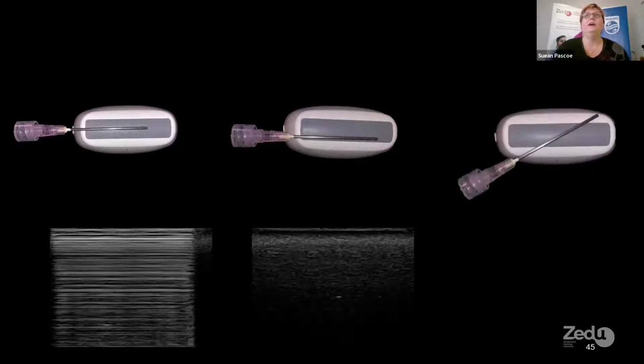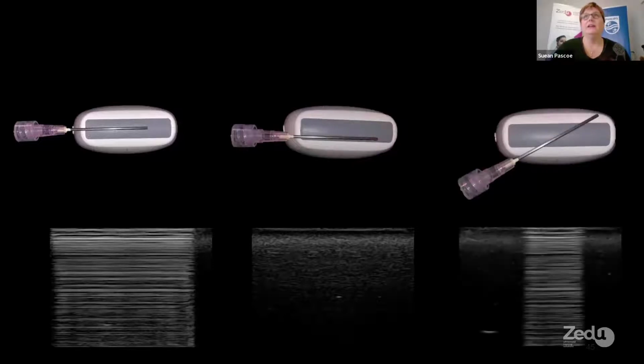And if we're a little bit oblique, and I've exaggerated it here, you only see the needle where it intersects the ultrasound beam. And this last example here is probably the most common problem I see people having, insofar as they're not lined up exactly. You're behind, there's a bit of parallax error and you're a tiny bit oblique at the entry point, and by the time you get to your target, it's well and truly off skew.